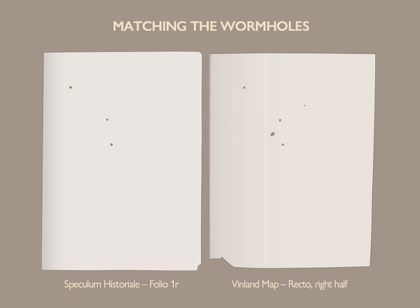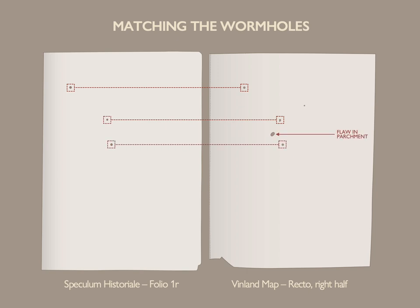This animation shows the correspondence of the holes in the map on the right to holes in the first folio of the Speculum Historiale on the left. As you can see, the matching wormhole placement does indicate that the parchment on which the Vinland map was drawn had to have originally been at the beginning of the text of the Speculum Historiale.